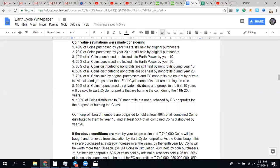We're also assuming 10% of all coins are going to be locked into Earth Power by year 10 for voting privileges, and 20% of all coins are going to be locked into Earth Power by year 20. We're assuming 80% of all coins distributed to nonprofits will still be held by nonprofits during year 10, and 50% of them will be held by year 20. We have agreements with our board members of our nonprofits for them to vote to keep at least this many coins during these parts of our growth cycles to ensure there isn't a large dump of our currency from the nonprofits during any specific time.